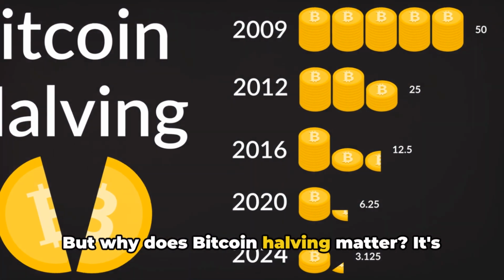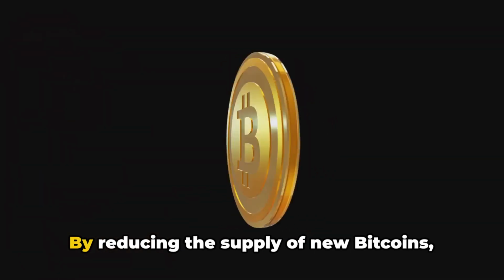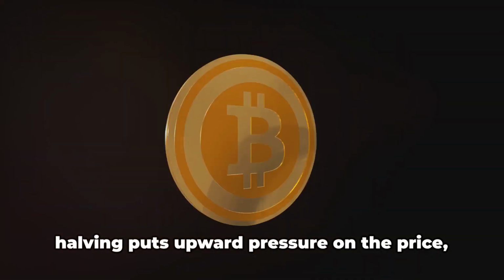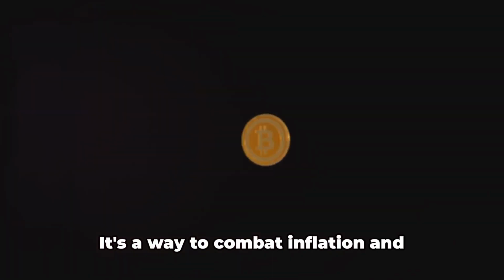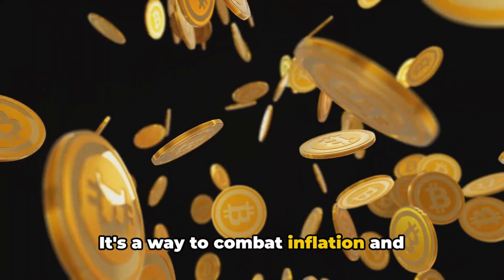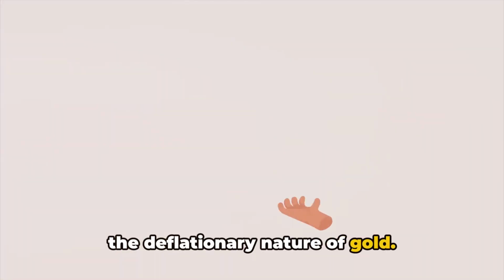But why does Bitcoin halving matter? It's all about supply and demand. By reducing the supply of new Bitcoins, halving puts upward pressure on the price, assuming demand remains constant. It's a way to combat inflation and preserve the value of Bitcoin, mimicking the deflationary nature of gold.